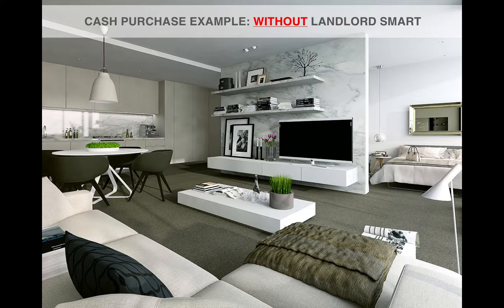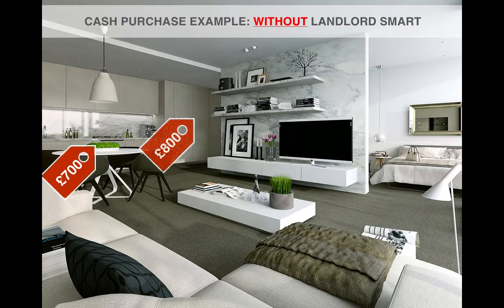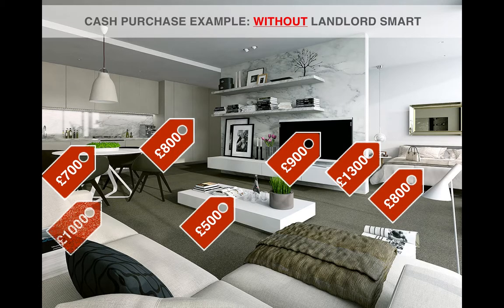Now let me talk about how traditional property investors would go about a property investing project. They would get to the end of the project when they've probably overspent on their budget and they're now looking to furnish it and make it look amazing. So before Landlord Smart came along, these investors would go round different shops and they would find the items that they wanted to use to put into their property projects from different places, have to pay out for all of those items up front using their own cash at retail prices as well.